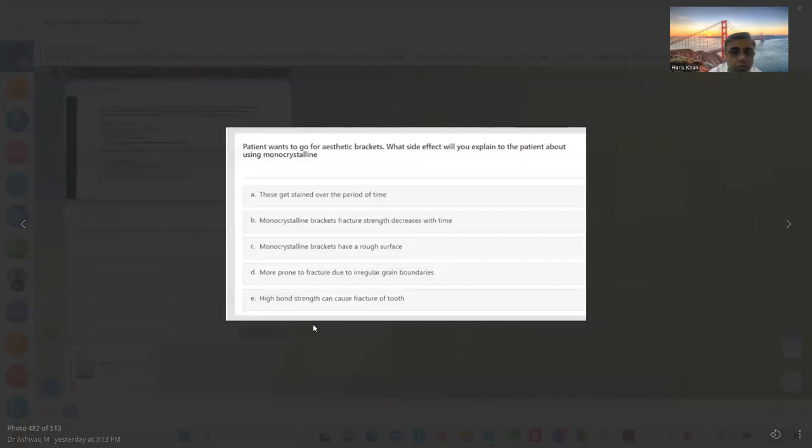Patient wants to go for aesthetic brackets. What side effect will you explain to the patient about using monocrystalline? They get stained over a period of time, very minor. Fracture strain decreases with time, yes. Monocrystalline brackets have a rough surface, more prone to fracture due to irregular nodes, high bond strength, cause tooth fracture. Monocrystalline bracket fracture.